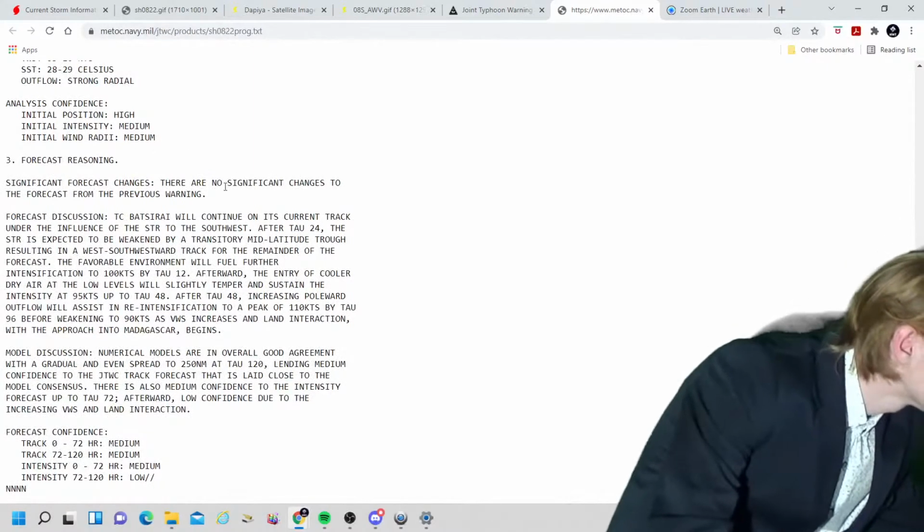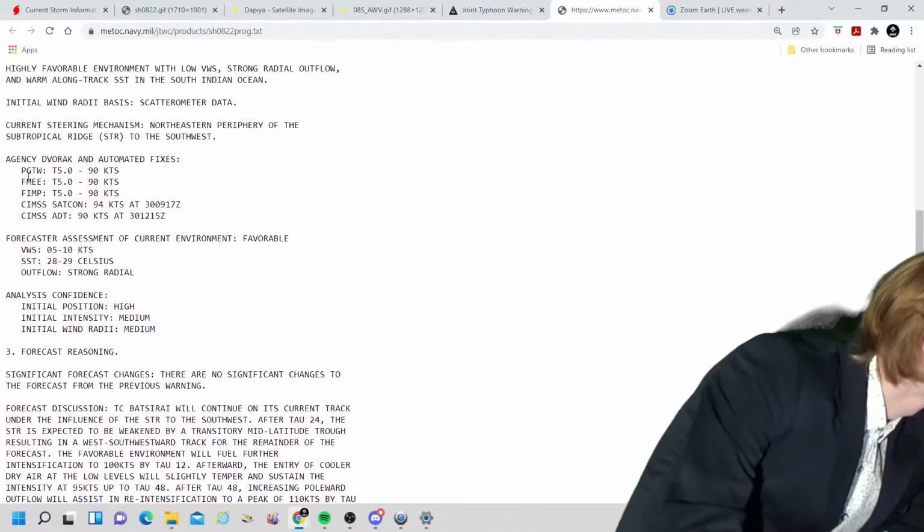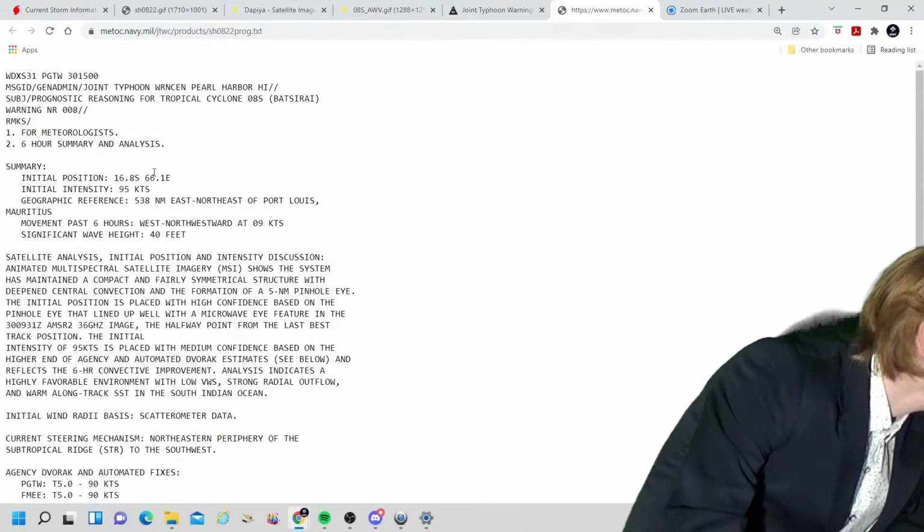Let's see, weakened by a mid-latitude trough. All right, so it's weakened there by the STR. What is the STR? I forgot what the STR is already. Yeah, I know, it's pretty bad.